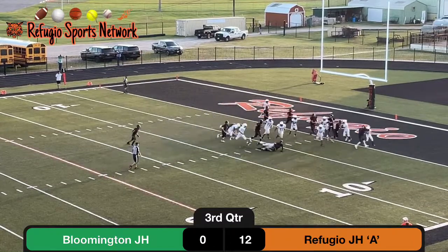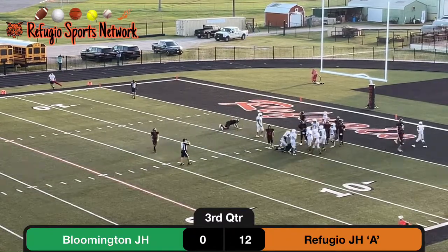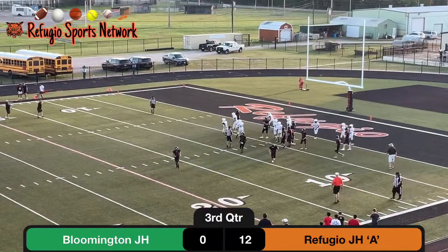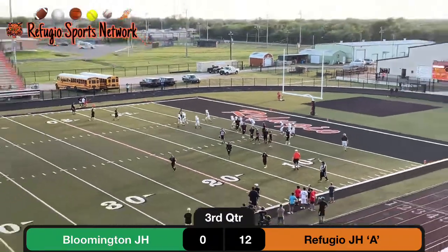Carillas hands it off to Cavazos. Goes down about the 10. I'm sorry, about the 5. 2-point conversion is no good. So with 2:35 left to go in the third, Refugio leads 12-0.